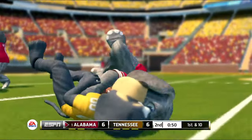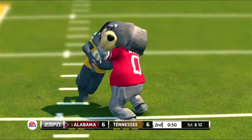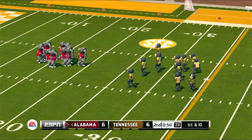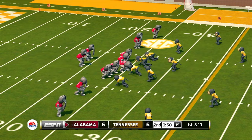Both defenses really played well so far, Herbie. Well, up to this point, both defenses have dominated this football game. We'll see if they can hold on to that mentality the rest of the way. You always want to go in the locker room with momentum, so as we get closer to halftime, I think we'll see more and more attempts to create big plays.